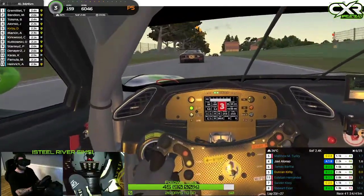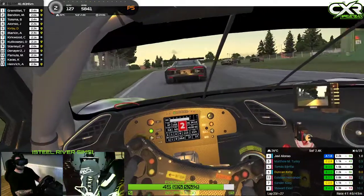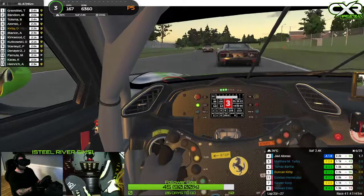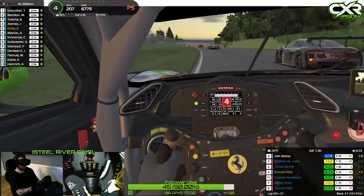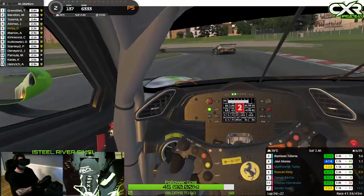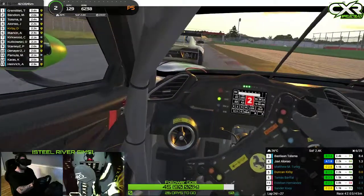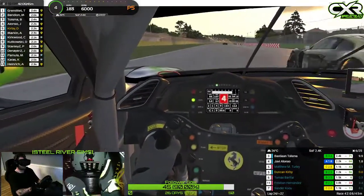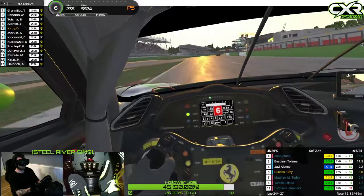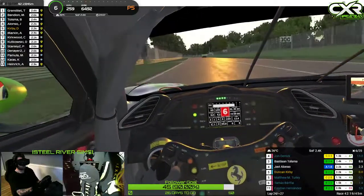You're pulling away from the guy behind. The gap's now 16 seconds. The gap to Alonso in front is now 1.7. Car on your right. He's still there. And still there. Still there. Right side's clear. That lap time was 1:40.34.